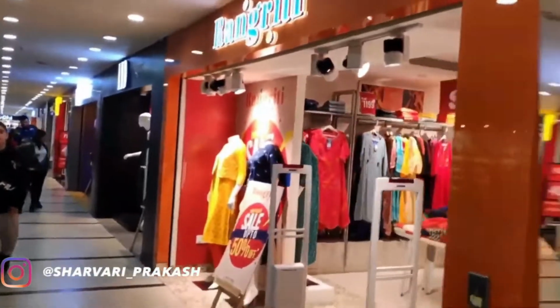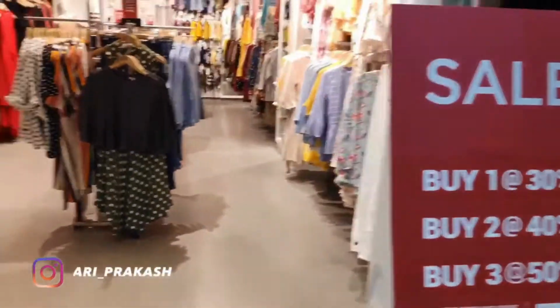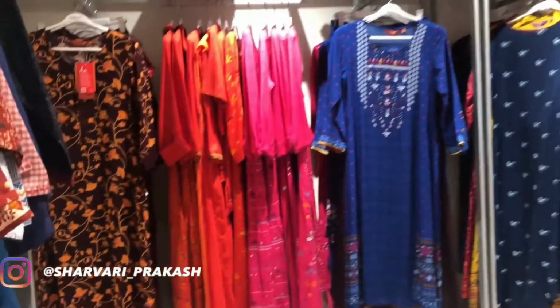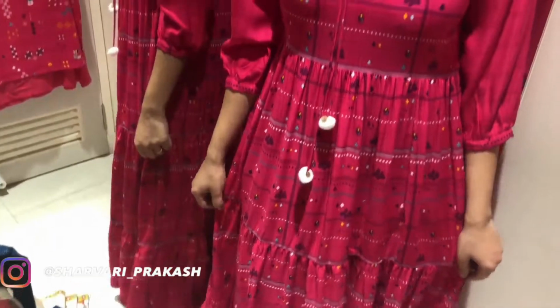The first store which I went to was Rangriti. इधर बहुत सारे latest trends के आपको kurtis मिल जाएंगे for every age group. So पहला kurti मैंने ये pick किया. It was a very pretty pink color का kurta. And it can be worn like this without any slacks or anything, just like a gown or something. This is very pretty, guys.